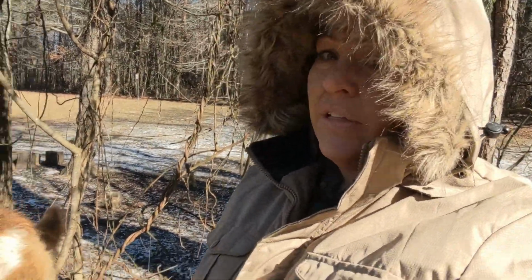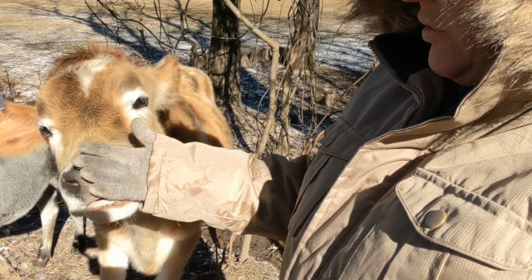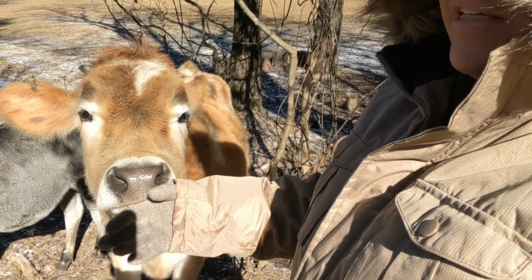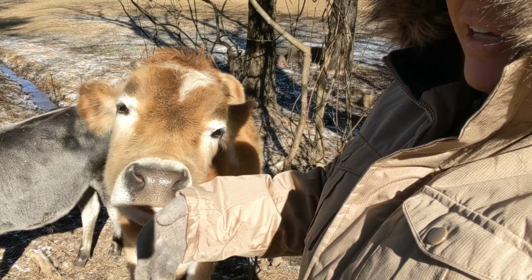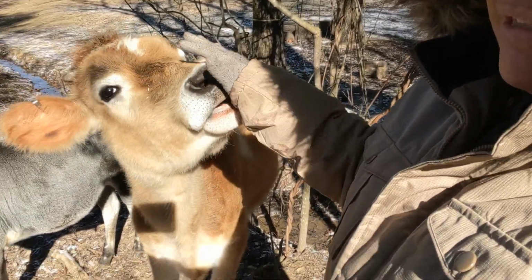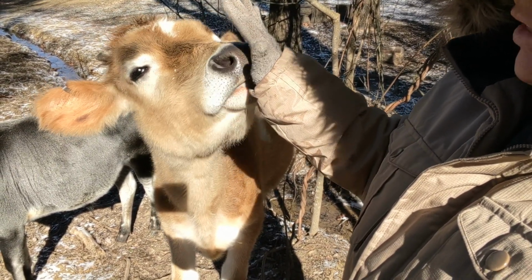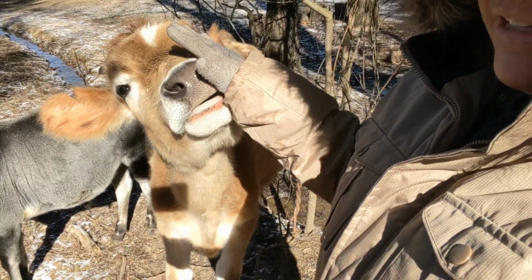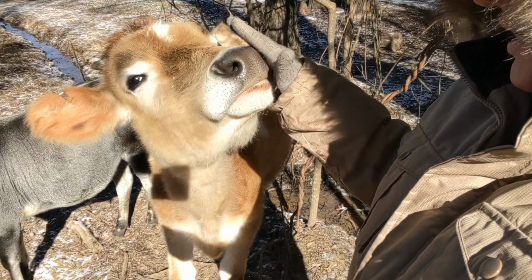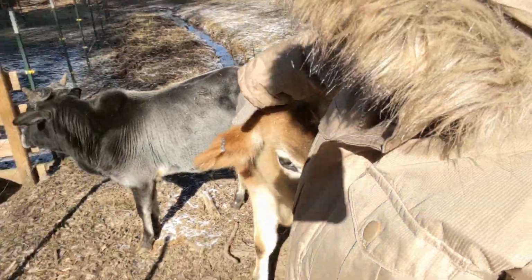So she's over here licking my gloves. It's so funny. Whenever you wear gloves, cows will lick you like crazy. I think they feel like you finally have hair and they just want to lick it. Oh, you're so cute. Everybody wants to see your tongue. Show your tongue. Oh, you're going to chew my jacket? Oh, yeah. I know. I taste so good, don't I? I know, Daisy. I know, Big Mama.